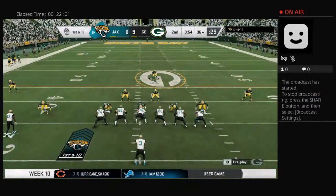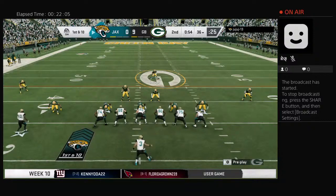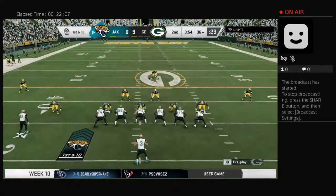So from the 36 now, first and 10. You go tight. Hey, Delta. You got tight right there. Jam him. Jam.